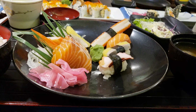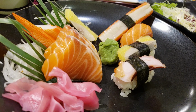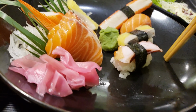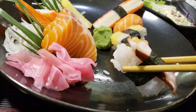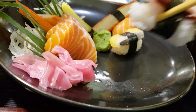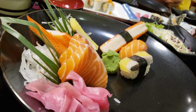But let's try the shrimp. Quite honestly, nothing out of the ordinary with the shrimp. The shrimp is okay. It's not as old as the eel. Well, let's try this octopus here, octopus roll. Quite honestly, by the looks of it, I don't have extremely high hopes for it. It looks chewy and it looks a little old, to be honest. But let's see.